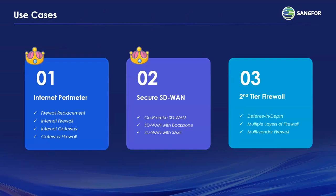Sangfor Athena Next-Generation Firewall is a versatile next-generation firewall that can be deployed in multiple scenarios depending on the organization, network architecture, and security needs. First, as a perimeter gateway, Athena Next-Generation Firewall acts as a primary line of defense between your internal network and external threats. It monitors all the incoming and outgoing traffic, detects malicious activities, and enforces security policies at the network boundary. With features like deep packet inspection, intrusion prevention, and threat intelligence integration, it ensures that only legitimate traffic enters your network while blocking advanced threats at the edge.